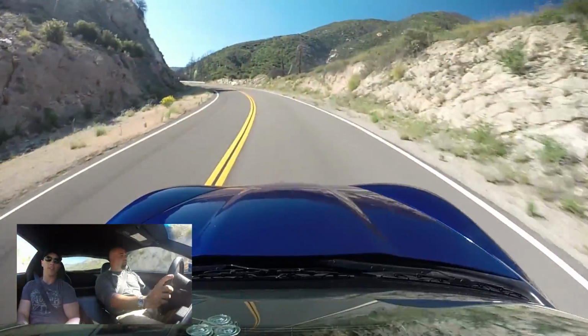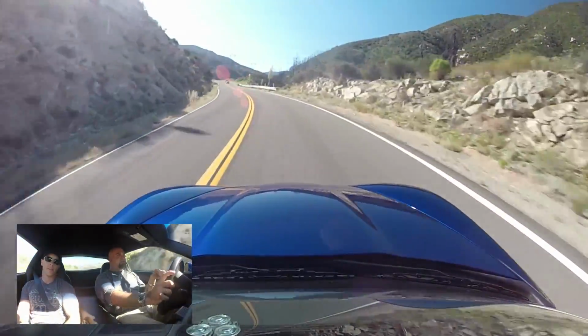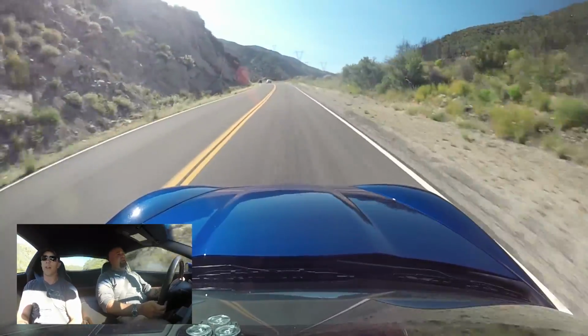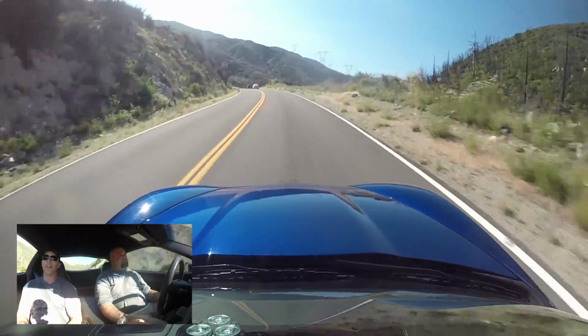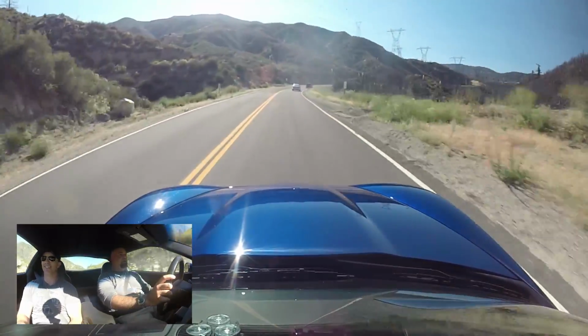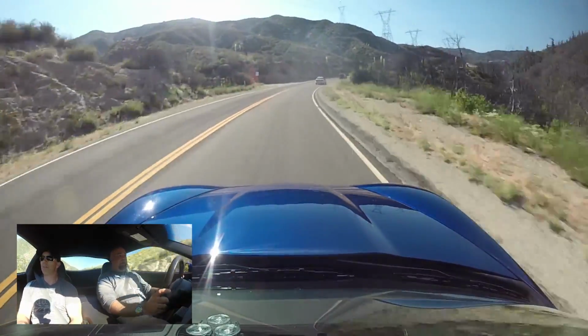And this is a nice road. This is a good road for this car. Look, you think people are going to let us by? Not everybody has mountain road etiquette. That's okay. We're almost back.